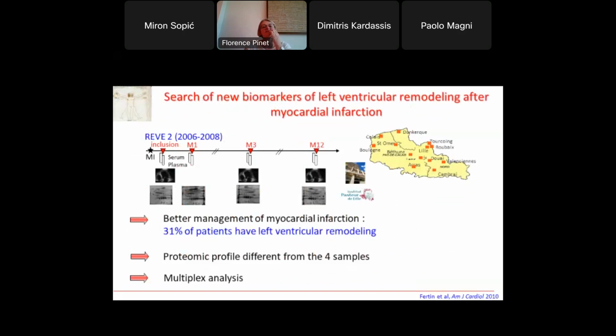For the multiplex technology, this study, REF2, was really dedicated to performing proteomic analysis, and we were also performing microRNA and lncRNA microarray. Patients were included in a multi-center study. All the red squares in the map show you the different hospitals which were involved in the recruitment of the patients. We asked patients with a first myocardial infarction, and if they accepted to be included in the protocol, they had echocardiography at inclusion during the hospitalization and also blood samples.